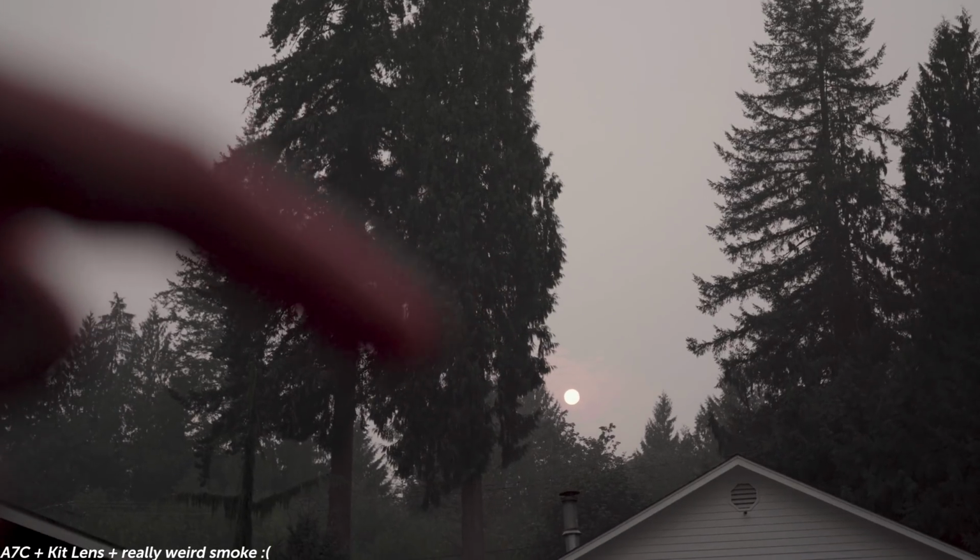Look at the sun. That's crazy too. Not a bad spot for sure. Still smoky as heck out here though, but should look pretty cool on camera.